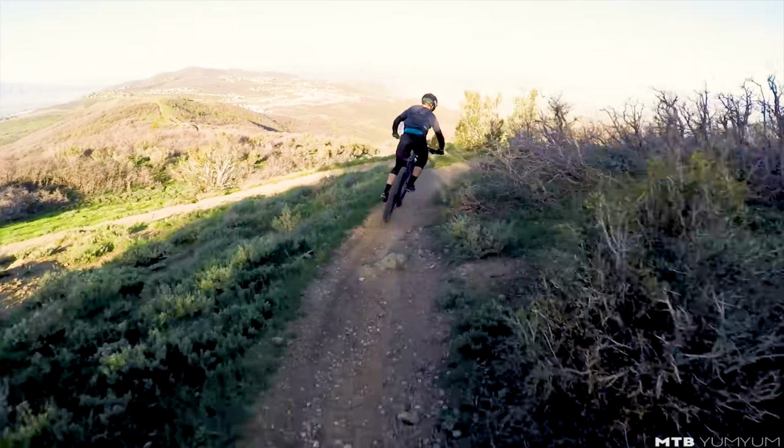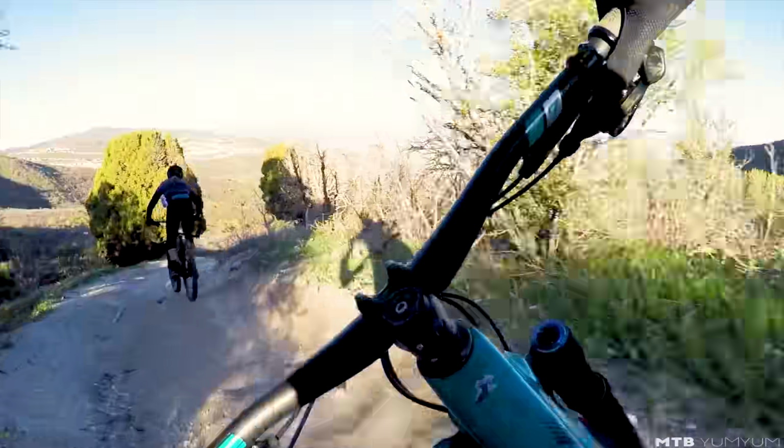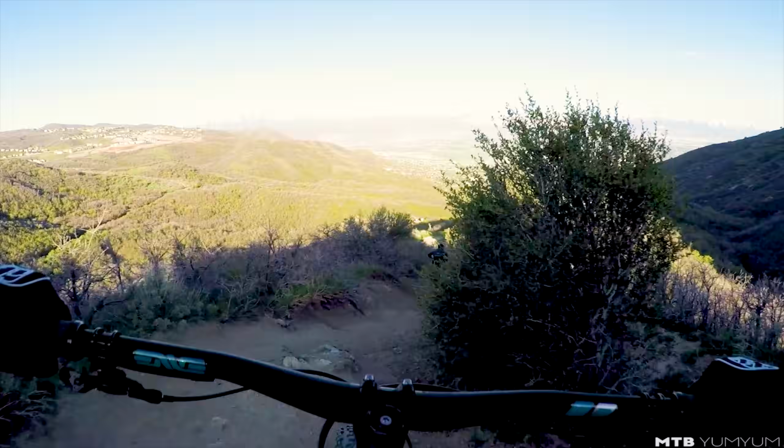This is as fun as it gets riding bikes. Cruising on the Megatower and the SB150. They're just so stable and like fast. Man, both bikes, they're so close.